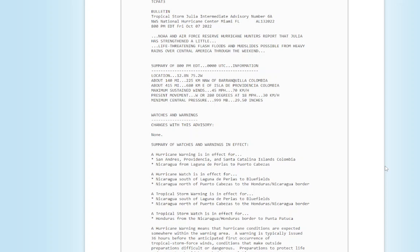As of 8 o'clock, its location is 12.8 north, 75.2 west, about 140 miles north-northwest of Barranquilla, Colombia, and about 415 miles east of Isla de Providencia, Colombia. Maximum sustained winds are 45 miles an hour, moving west at 18 miles an hour. Minimum central pressure, 999 millibars, or 29.50 inches.